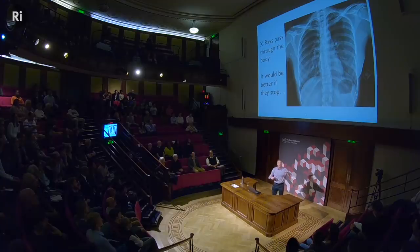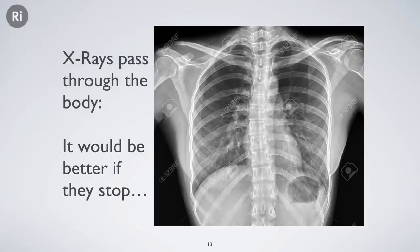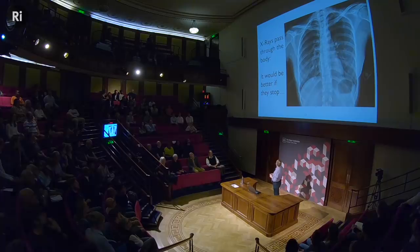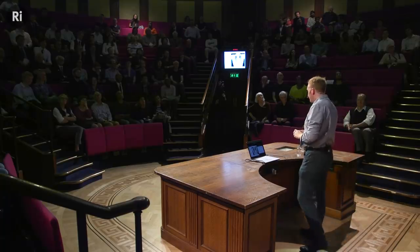Straw poll, does anybody know what the problem is with this patient? Any guesses? No, they've got no head. So I'm not quite sure why they needed to take the X-ray in the first place, but I've also got no arms or legs. So still, good for diagnostic imaging.